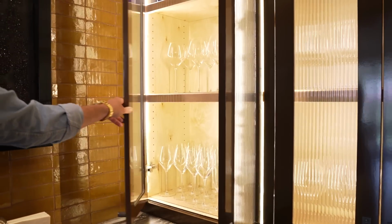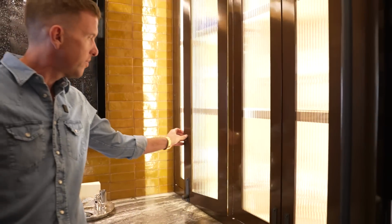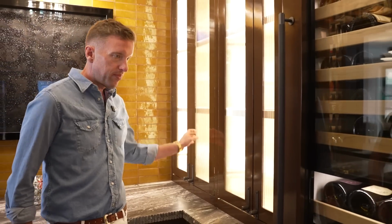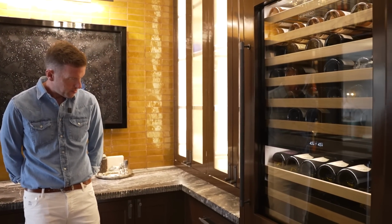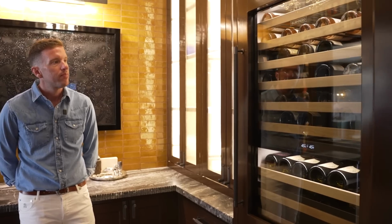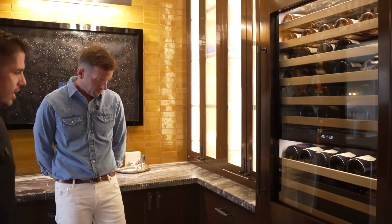And then we also put in another Sub-Zero wine fridge here for really the whites, the rosés, the champagnes, so that we had space in here. A lot of that's the more casual, we're sitting outside having a glass of white wine by the pool and such.